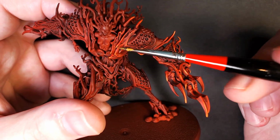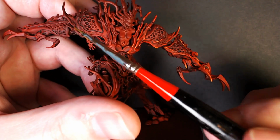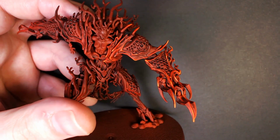Let's do this thing, guys. We're painting that Sylvaneth Drycha. And you can see we've already painted a lot of the red details on just one side of her body. Ignore the rest for now. We'll talk about that later. Right now, we're going to focus on these honeycomb effects.